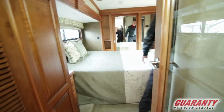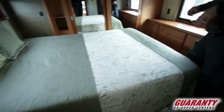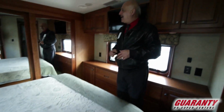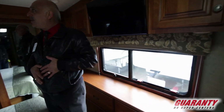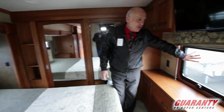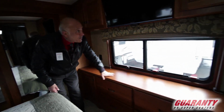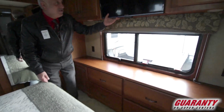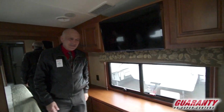And again, these folks did a good job. Real wood all over the place. Nice, the bed, walk around bed, which is very important. There we go. Another window up here. God forbid you need to exit, but you can put whatever you need up here. TV right there. I don't know if you have a cat. Cats like windows like here.